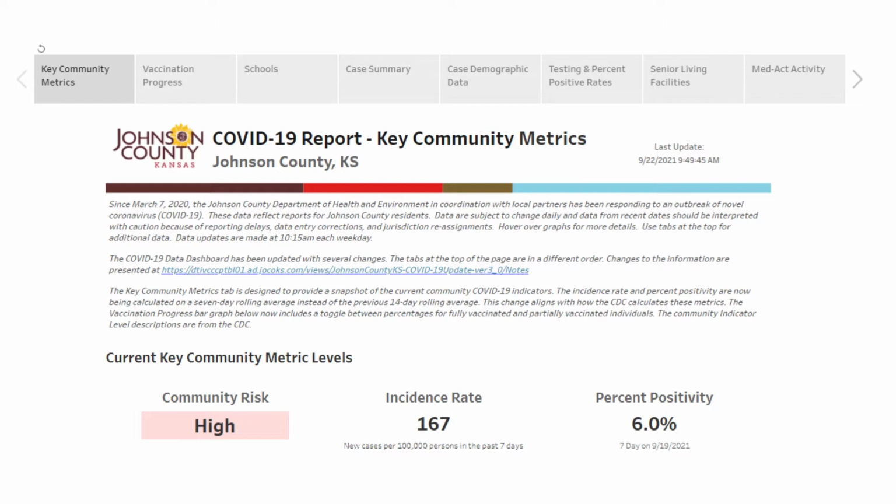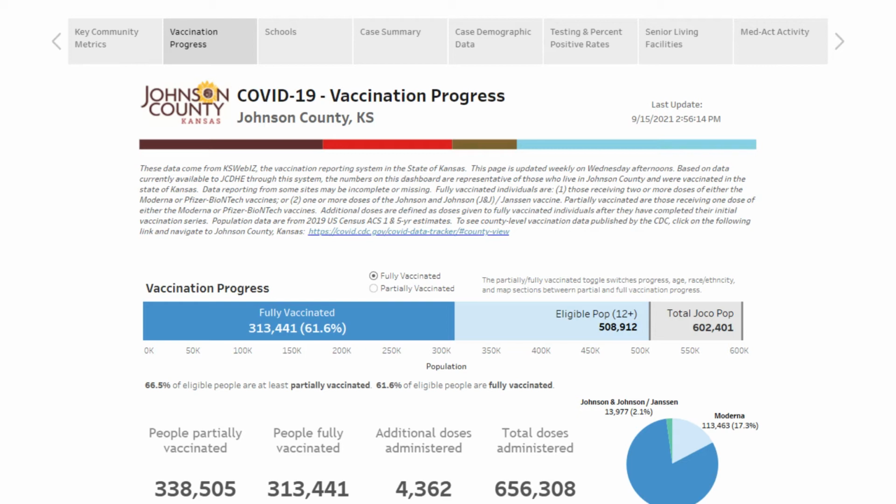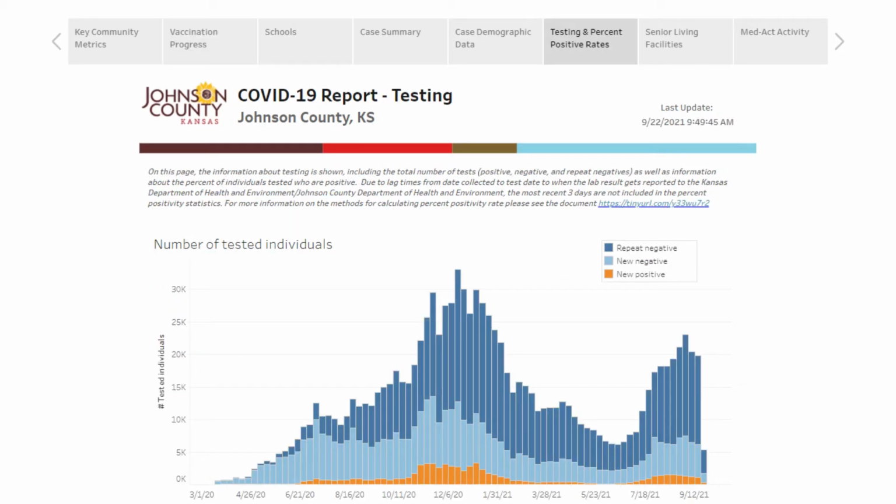It will include our vaccination rates, so you can see that as soon as you come on our dashboard, and we'll also tell you where we are in terms of community transmission based on our incidence rate and our percent positivity. Now, you will find some changes around the way we calculate these two metrics, and the reason for this is we wanted to align with CDC.